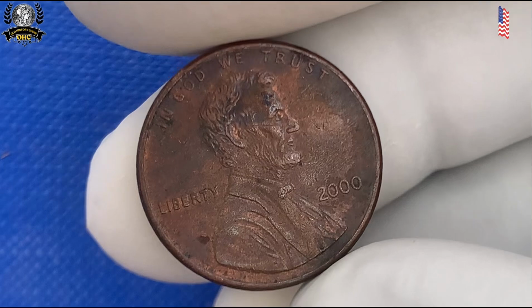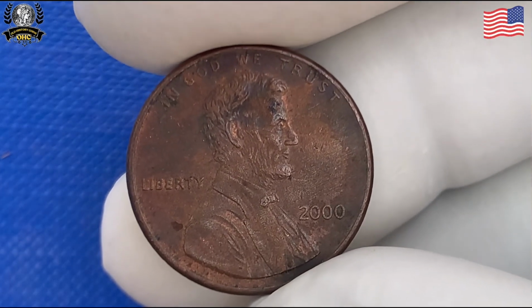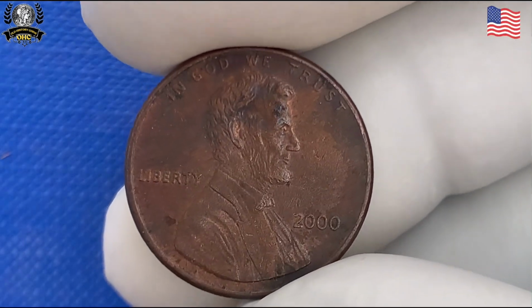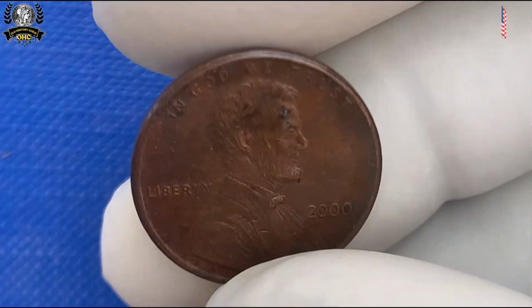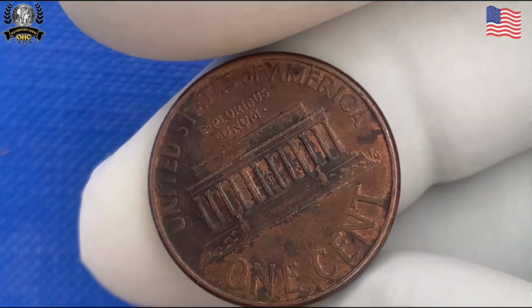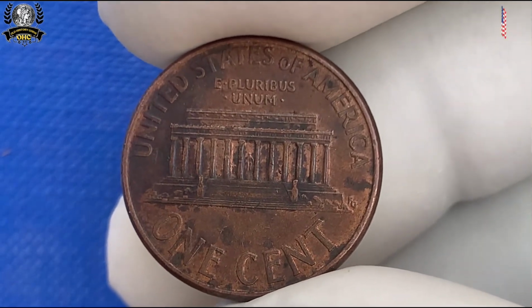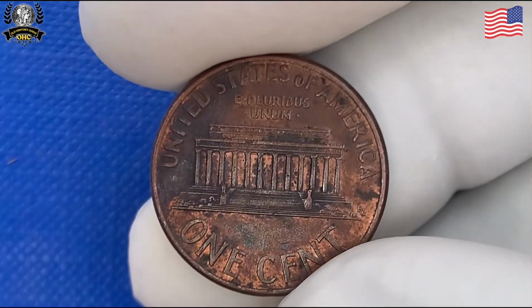Its journey, rooted in American history and interwoven with an unexpected twist of fate, would transform this coin into something far more valuable than its face value of just 1 cent. This is the story of the 2000 Lincoln penny and its unlikely rise to fame. To understand the significance of the 2000 penny, we must first take a step back in time, tracing the origins of the Lincoln penny itself.